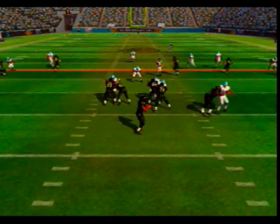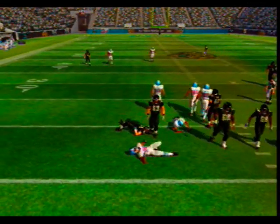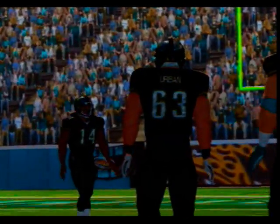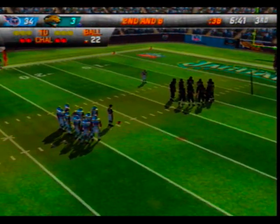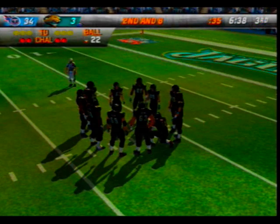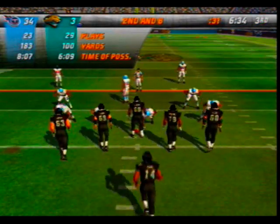Rushing on first down has not worked out for them today. Less than a 2 yard per carry average. That's why they're losing. You've got to be able to get yards on first down. Any first down play needs to yield some kind of yardage. You don't want second and long too many times. 2 yard gain. Second and 8. Ball on the 22 yard line.